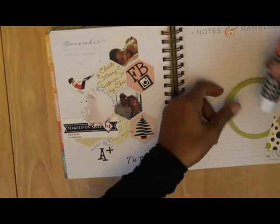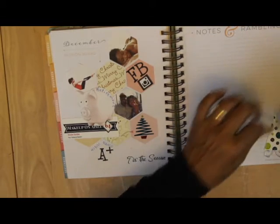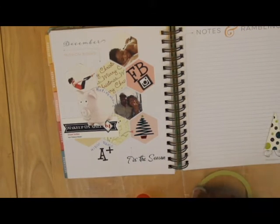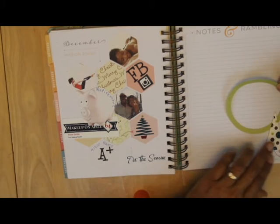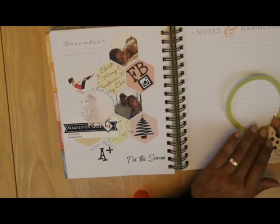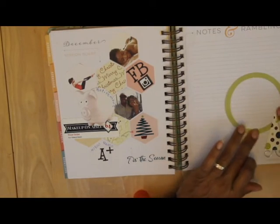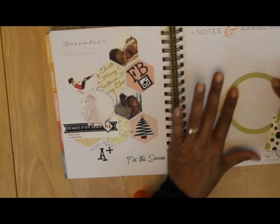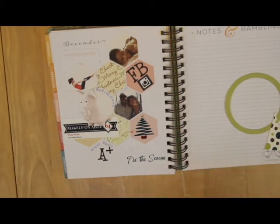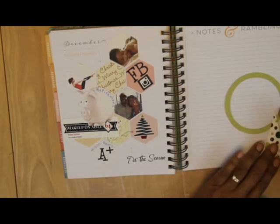And I'll just put a couple of dabs of glue here and there on this circle, and then let's get it underneath there. There. Don't ask me why I wanted to put that circle on there. I just thought it would look cute on this page for the holiday time.